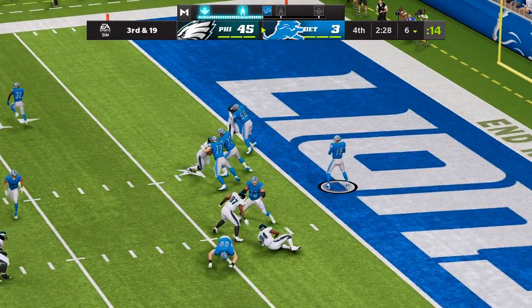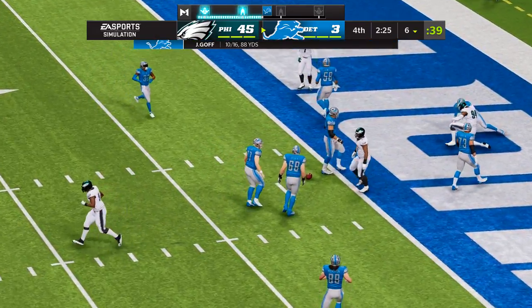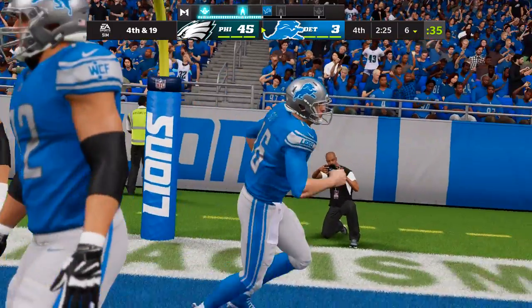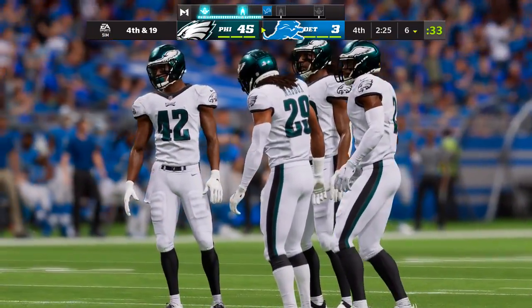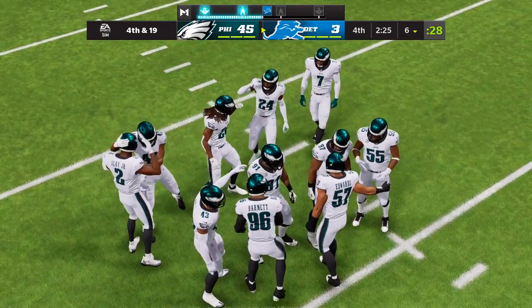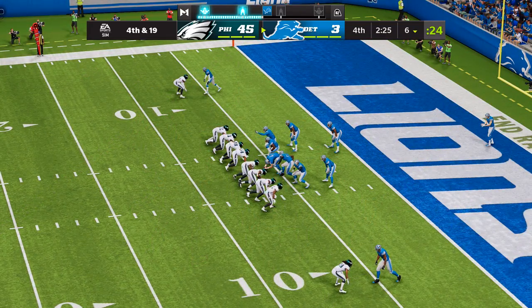Third and long. It's Goff. And unable to connect. Incomplete. I'll give them credit. They took their shot, but it's going to bring up fourth down. This defense was definitely alert to the possibility of the deep ball, and they were more than ready for it. They've got the lead, fourth quarter. Maybe can expect more passes like that downfield.